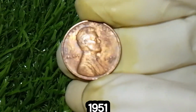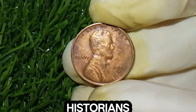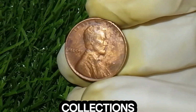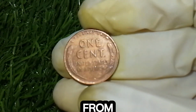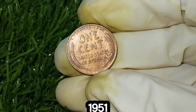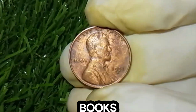The 1951 wheat penny has inspired countless discussions among collectors and historians, with theories about why certain mint errors occurred and how many may still remain hidden in old jars of change or estate collections, and this possibility adds to the excitement, because anyone holding a jar of pennies from decades past could unknowingly possess a coin that is part of this multi-million-dollar narrative, making the hunt for the 1951 wheat penny more thrilling than simply studying history in books.